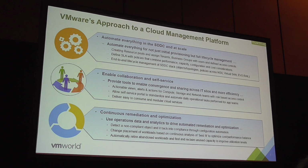self-healing kind of manner. And the final thing is to make sure that all the analytics that are collected across the infrastructure are used to make intelligent decisions on placement, on provisioning, on capacity reclamation, and all those sorts of things, which really makes the whole cloud management platform intelligent.